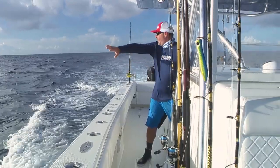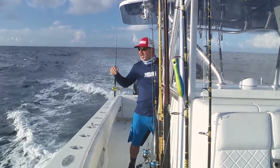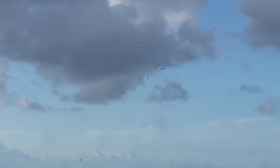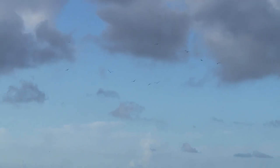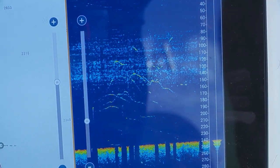Here it is, just got set up, birds everywhere. We've got a couple of trolling lures out. We're just kind of scouting. We're going to work our way around the birds here and see if we can hook up on the troll. We read them real good. We may just stop and start chunking, but this is what it's about right here.